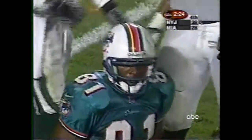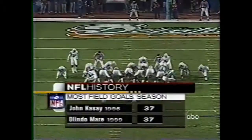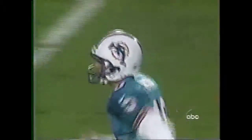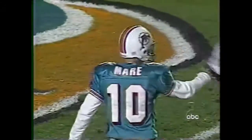So now you have a situation, I mentioned it, in either sequence, so you've got to bring Mare in here. You're going to need three at one point. Mare with 37, so this would set a new NFL record for field goals, and it does. So Mare with the field goal. Doesn't seem like everybody else is too happy for him, but he's going to get the ball. Right. That's a pretty significant record, isn't it, Al?